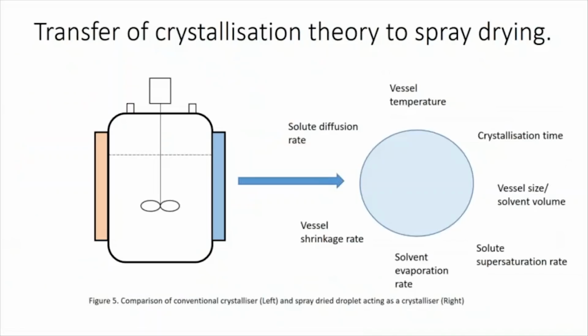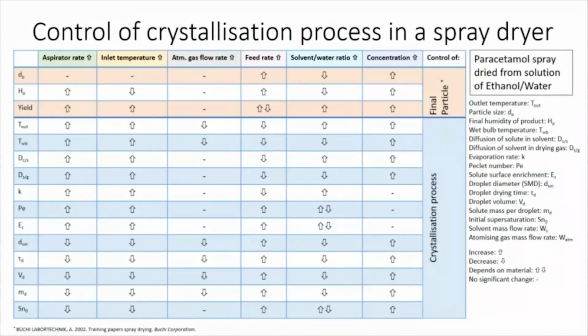So now that we have transferred the theory of crystallization using the conventional crystallizer to that of our new crystallizer, in our case the atomized droplet, we can now have a look at the effects of varying the usual process parameters in this crystallization vessel. Of course, one must be very careful in making sweeping generalizations with regards to the effects of varying process parameters across all spray-dried materials. But generally speaking, there are a few rules that you can follow to begin with to impart greater control over your crystallization process using a spray dryer.